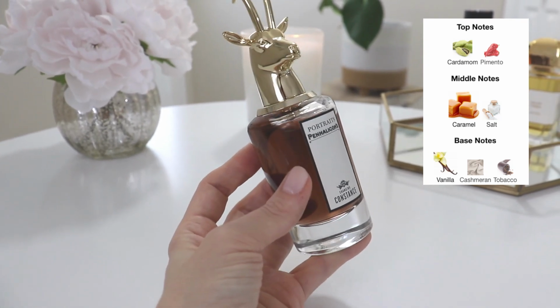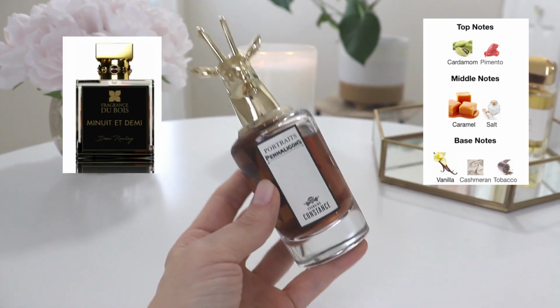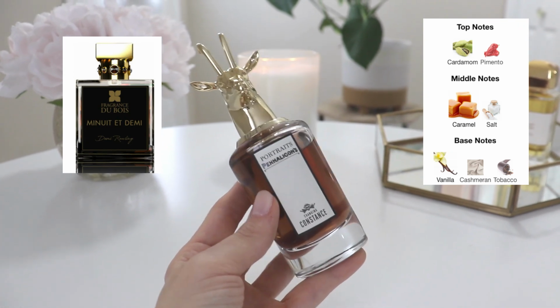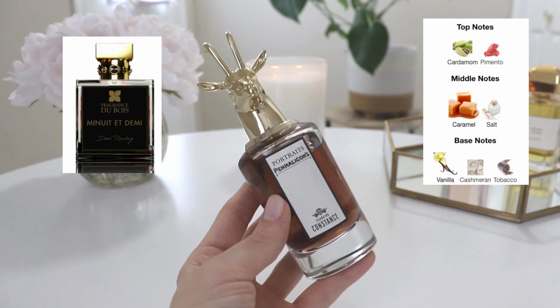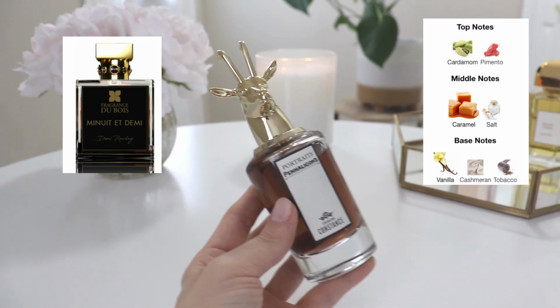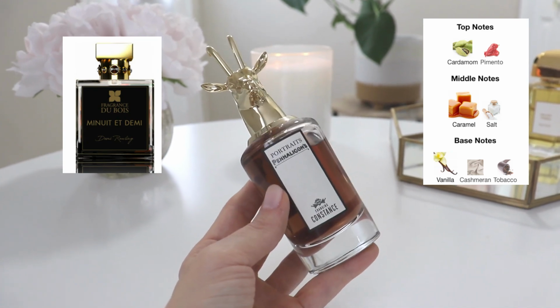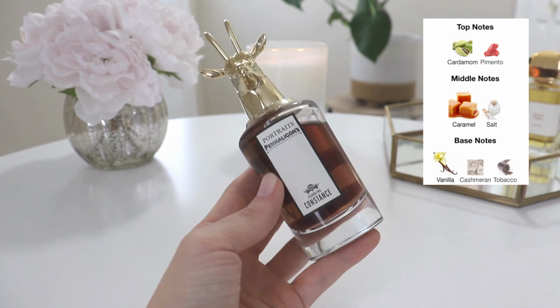What a lot of people compare this to is Minuit Demi from Fragrance du Bois. I have smelt Minuit Demi, and they are very, very similar, but Minuit Demi has much, much better performance. That is the only downside, almost to the point that I want to buy a bottle of Minuit Demi because I just love this scent profile so much, and I really enjoy this.